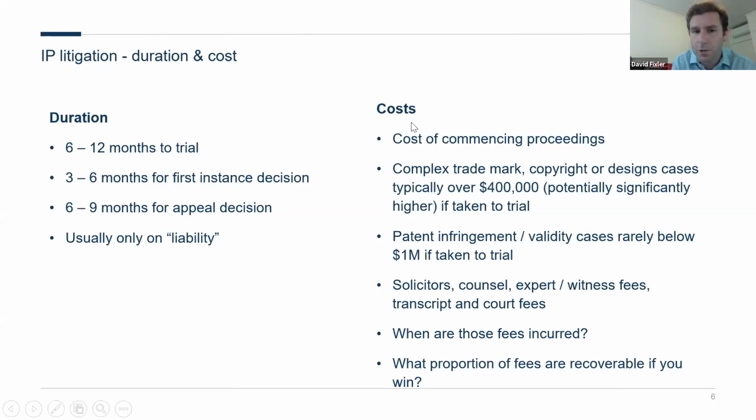Costs. So costs are a key risk in IP proceedings and litigation generally. And obviously there's a cost of commencing proceedings, and many matters resolve after commencing proceedings, because the game of poker really ends there, where parties thought that they'd never be sued. That's happened, and now the parties are facing more considerable risks, and that often results in a settlement.